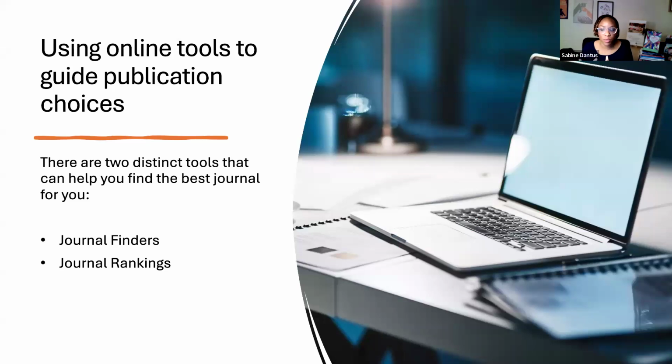and I wanted to make sure that you guys know the differences between a finder and a ranker, or journal rankings. These tools, especially journal finders, are designed to help you find suitable journals for submitting your manuscript. They suggest journals based on factors like the title, your abstract, your keywords, and your research field. Two that I would say right now off the top of my head are Elsevier's Journal Finder and Springer's Journal Suggester.